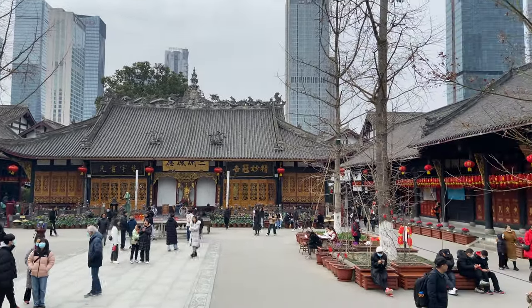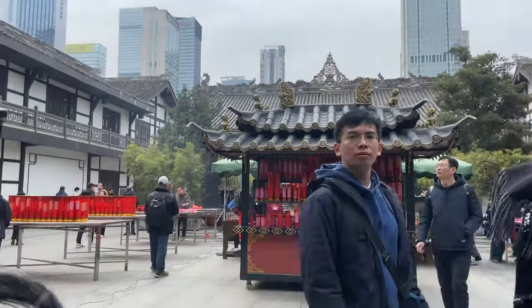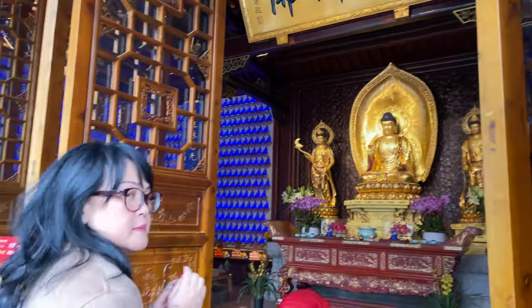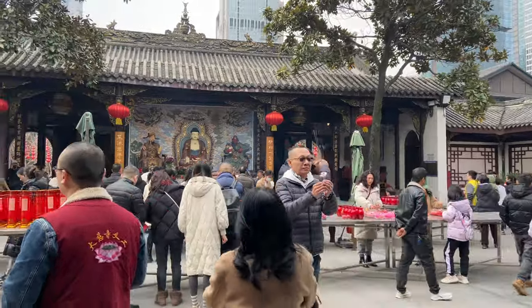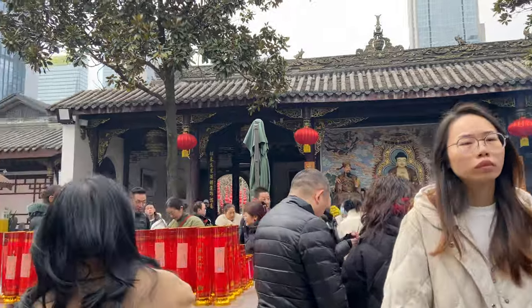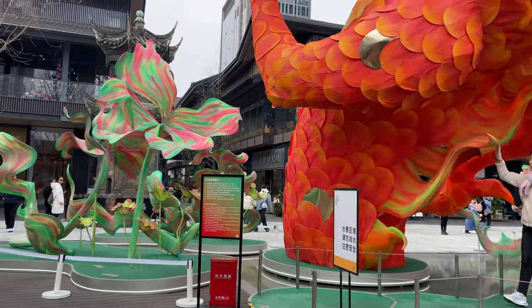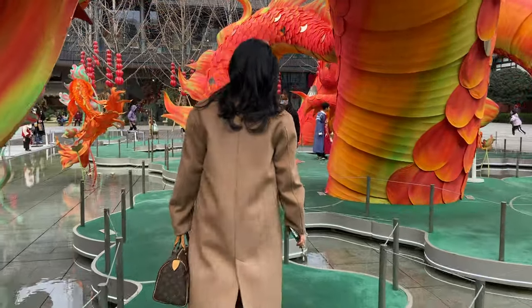Currently, I believe, 11:30 a.m. in the morning. So they have a new theme and new themed installations every season, which is very nice. People can also take a walk in the installation, which is very nice.